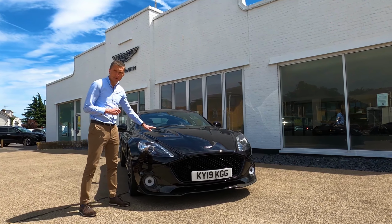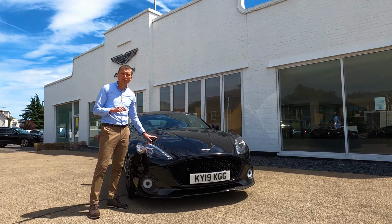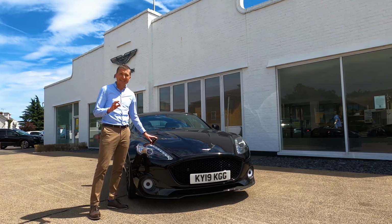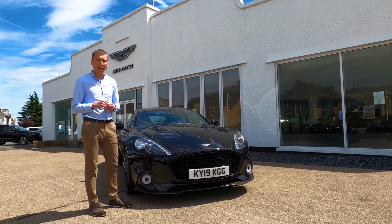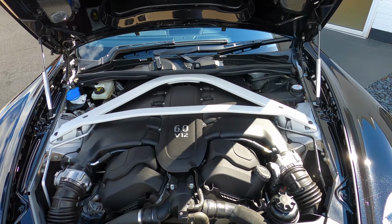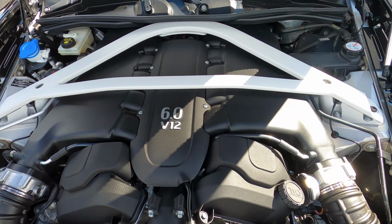Under the bonnet here we have a 595 brake horsepower 6-litre engine, and it's probably the last time that we will have a naturally aspirated engine in our core model lineup.